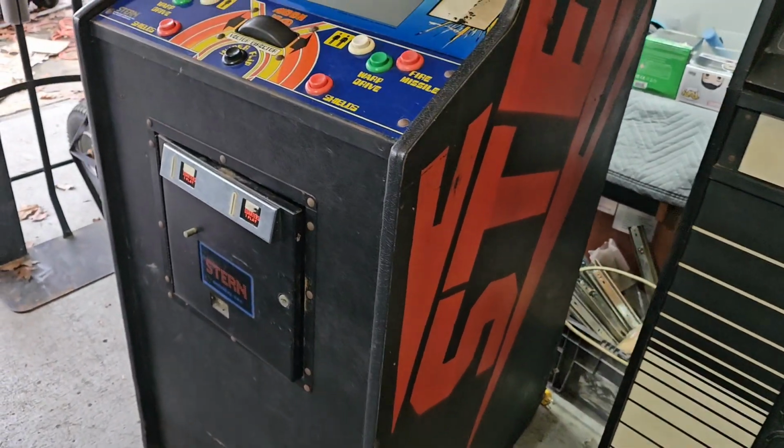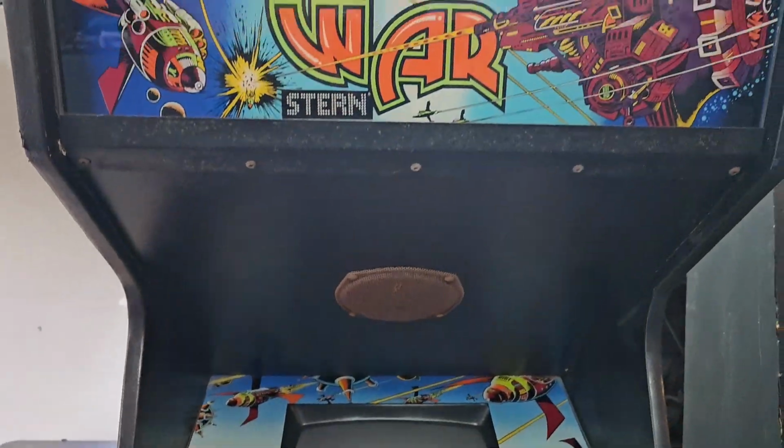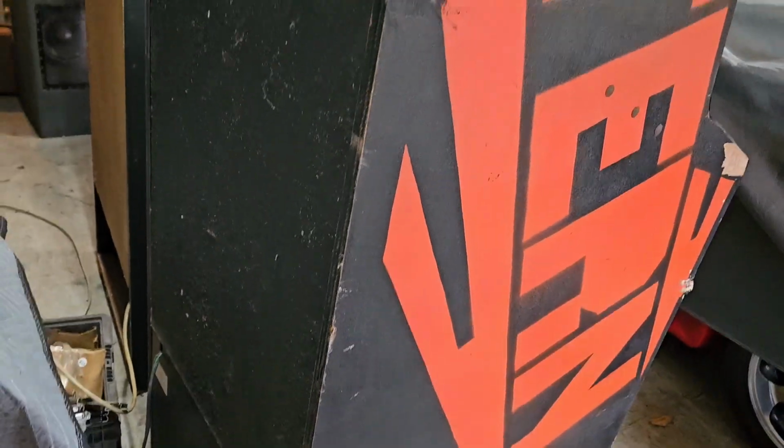This is it right here. What I was told is it doesn't boot, but the monitor works. So we're going to go ahead and figure out what's going on with that. And we'll take a look in the back real fast. And we'll take a look at the rest when we get back to the workshop.